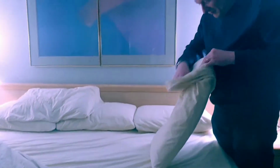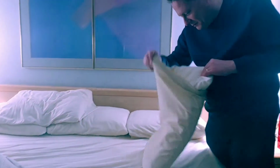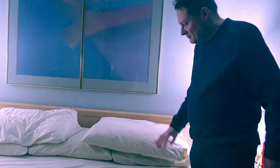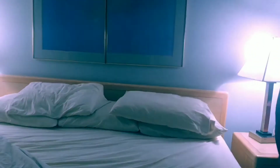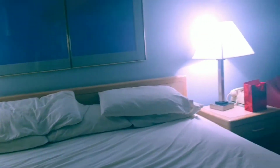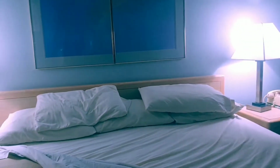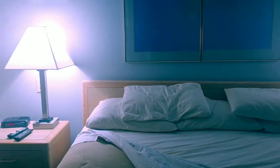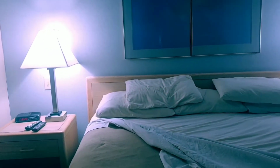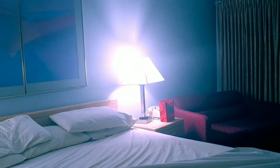Well, the pillow does fold in half, but not bad. I slept on it last night, so it wasn't too bad. Everything here is pretty clean. I usually bring another pillow that I use for myself, but the hotel pillows here are pretty standard when it comes to hotels.